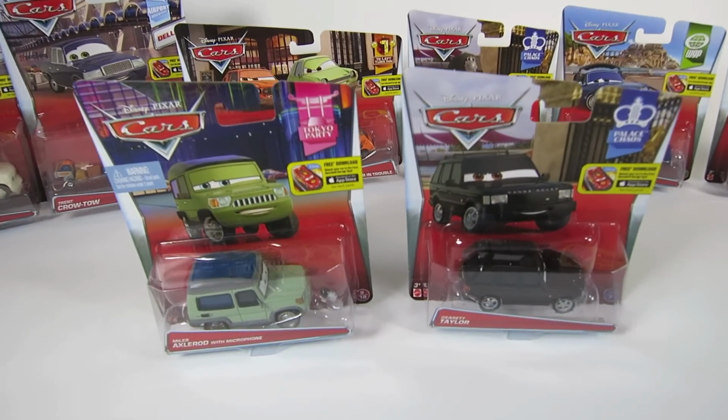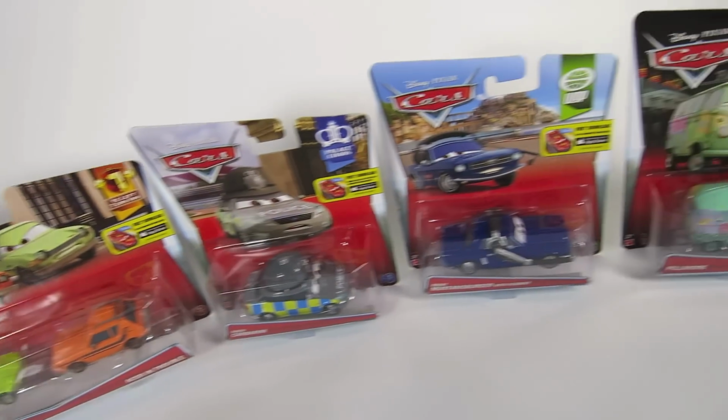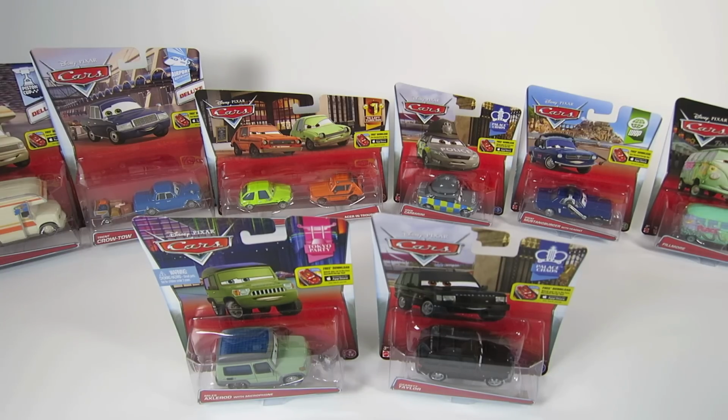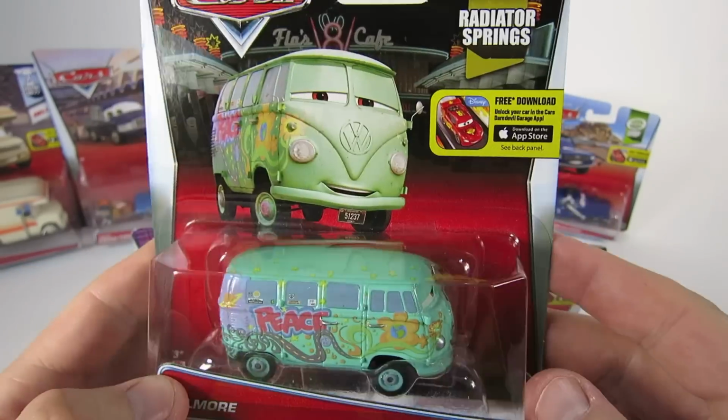In this episode, I'm going to show you some brand new Disney Pixar cars. There are some really cool ones in this batch. So here are some Disney Pixar cars that are all 1/55 scale diecasts made by Mattel. There are 7 different series cars here, so let's check them out. Here is Filmore from Radiator Springs.